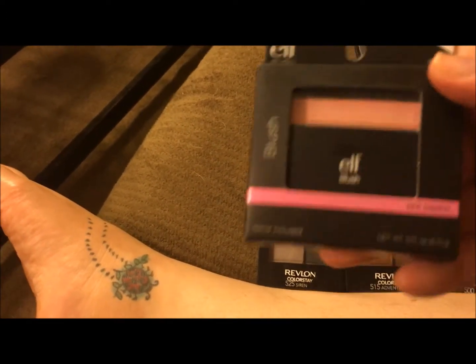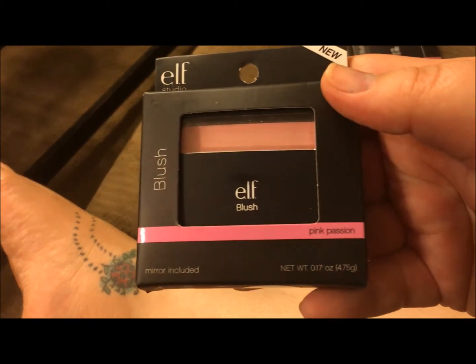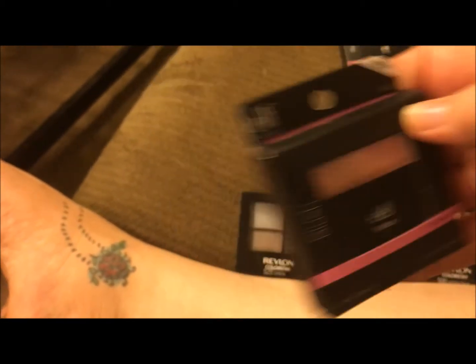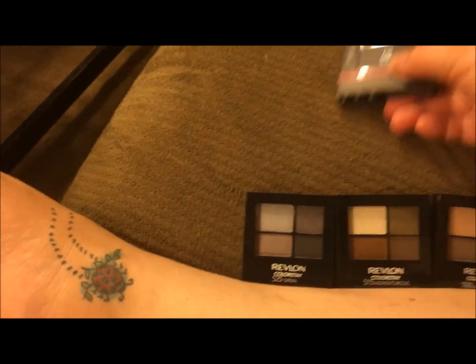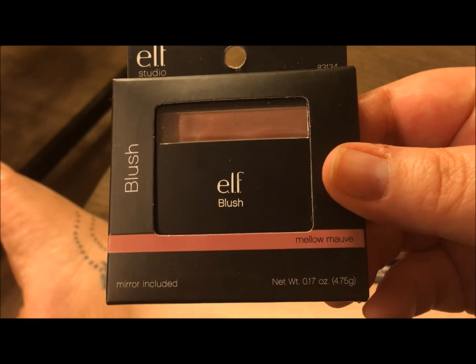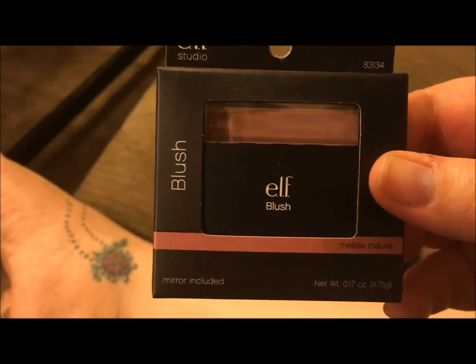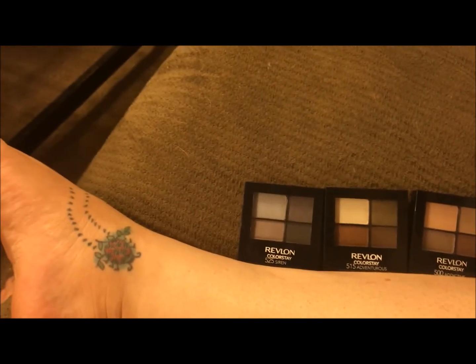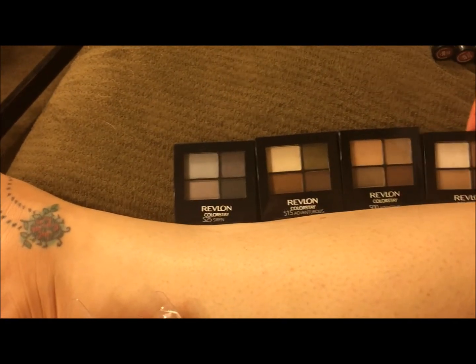Then I picked up a blush. This is just a little single blush, and it's in the color Pink Passion. I thought it was a pretty color. This one I like even more, and it is in the color Mellow Mauve. I really like that color. Really do.